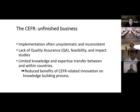Like the state, the ministry, has only said, you have to get to level B1 after that number of years, and all the rest has been done by the teachers. So it has been a kind of mix, very unsystematic. And above all, there has been a lack of quality assurance, feasibility, and impact studies.